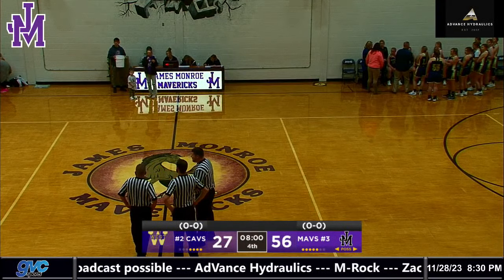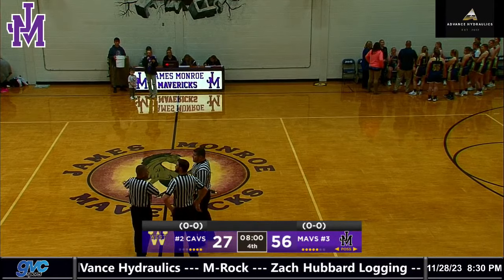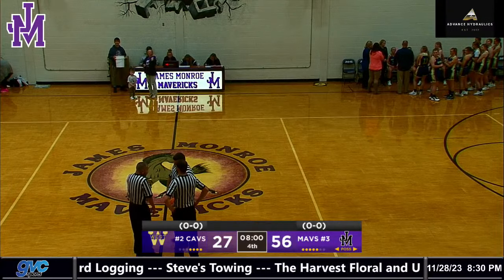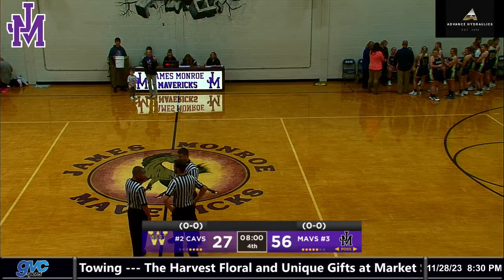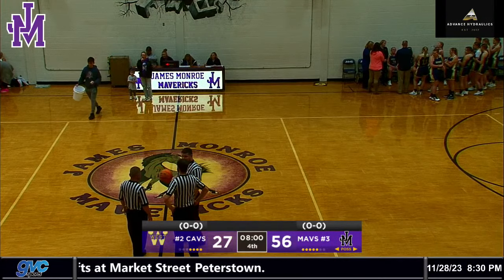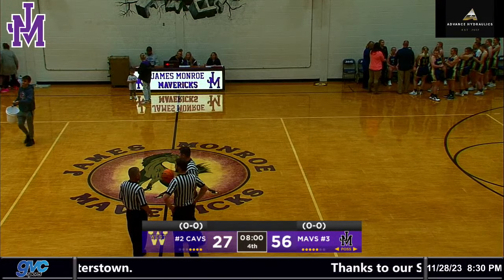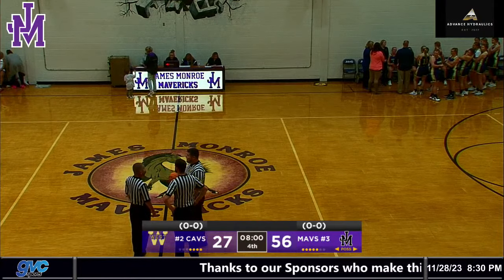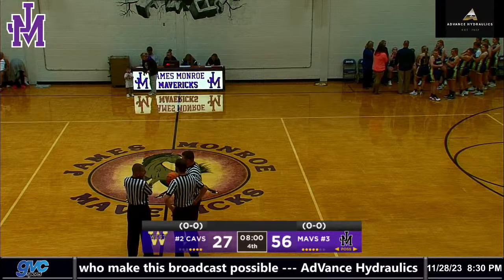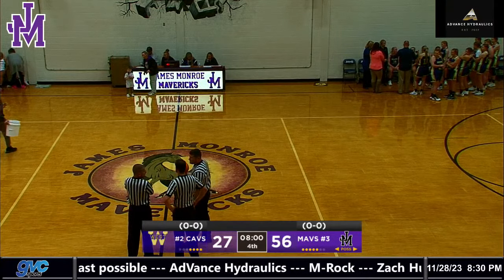Folks, we're back just getting ready to start the fourth quarter, and it has been all James Monroe here tonight. They lead this 56-27. Early season matchup between two very talented teams, and the Mavericks have the advantage in this one up to this point, and with a quarter to play, it's a 29-point game.